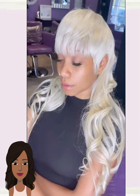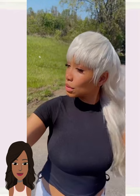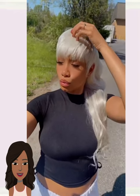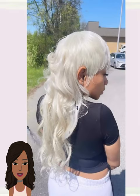Ooh, wow, y'all. This is gorgeous. Platinum and bright blonde mullets. Can you imagine rocking out this hairstyle? This is insanely gorgeous. Just beautiful. If I was rocking out this style, you would definitely not be able to tell me nothing. Absolutely nothing.